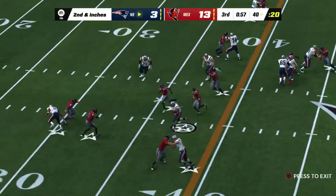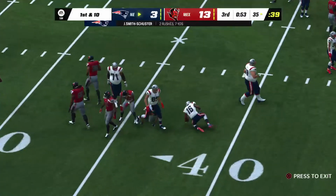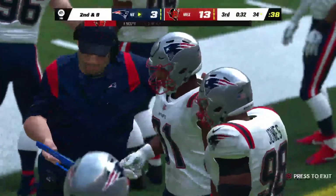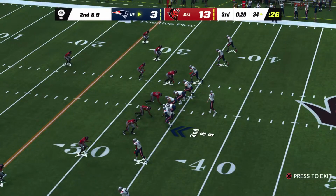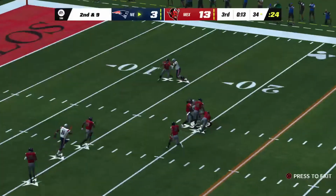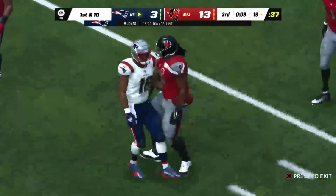Gets it to Smith-Schuster on the jet sweep. And he'll go down here at the 35-yard line. Still in search of their first touchdown of the game, but they're on the move. 34. Credit him with a 1-yard gain there to make it 2nd and 9. Operating from the gun. Jones hitting Juju on the slant. And they're going to get this down inside the 20.